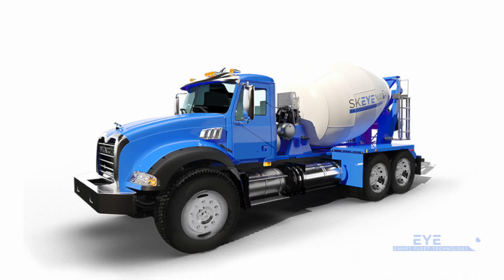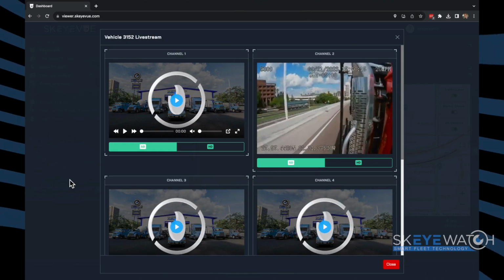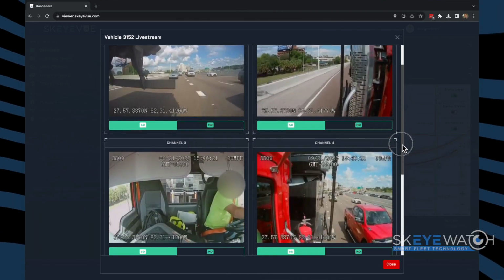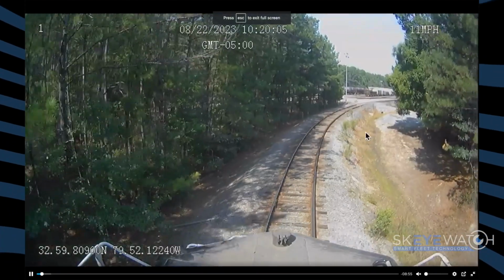Whether you manage heavy-duty trucks, trains, cranes, or automobiles, this enhanced skEYEvue experience is crafted for you. Here's a sneak peek. Step into a world of seamless streaming, where quicker load times bring you real-time visuals from your fleet, be it on the road or tracks, anytime, anywhere.